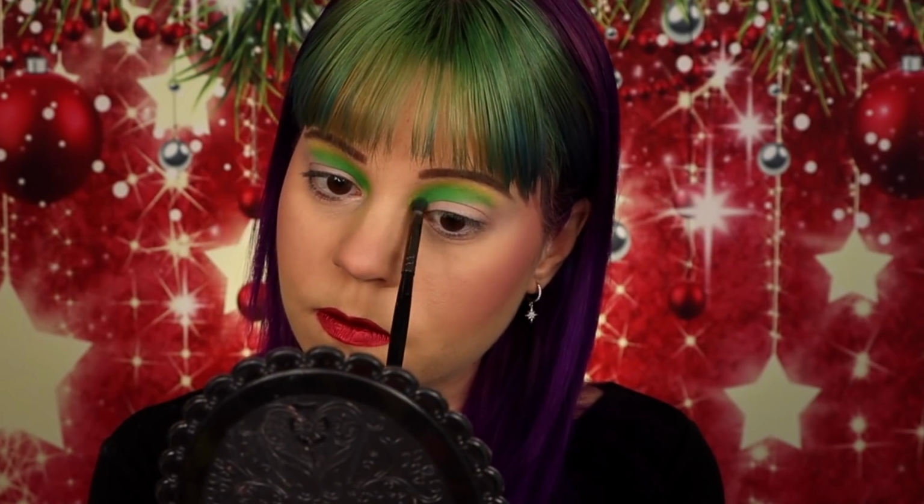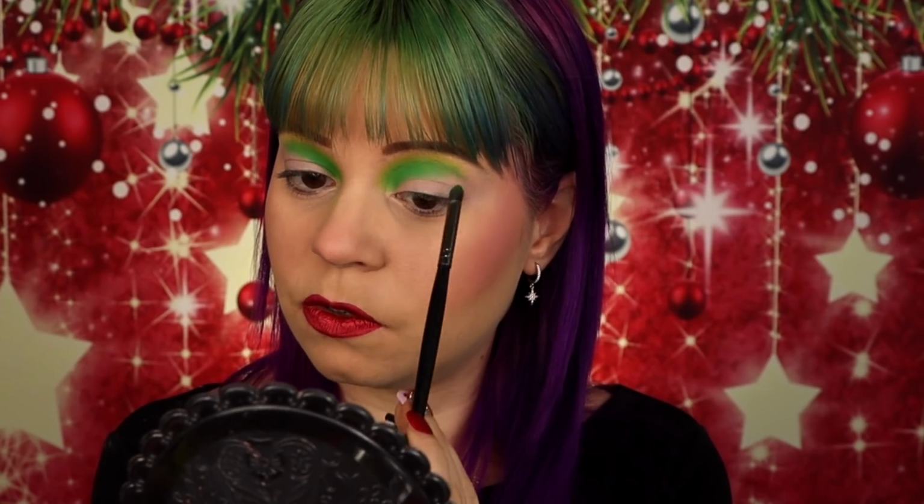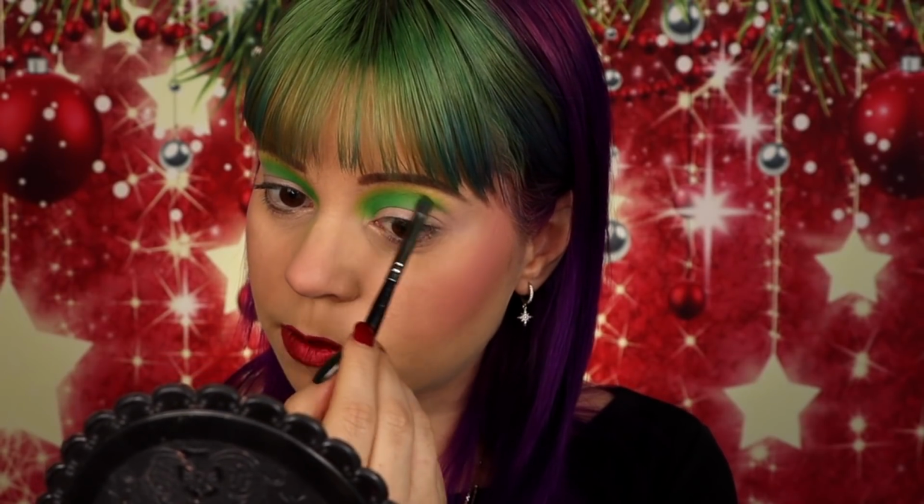So next up, I'm gonna move to a smaller brush. This is my Morphe E36, and I'm gonna dip into that darker green shade, and I'm gonna use that to basically deepen up this one that I just put down. So I feel like maybe I pulled this out a little bit too far, but we'll see what happens when I go in and cut my crease. Is this blended already? I feel like that went so quickly. I mean, these shadows are just effortless to work with.